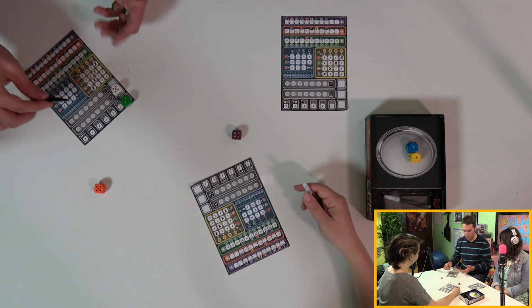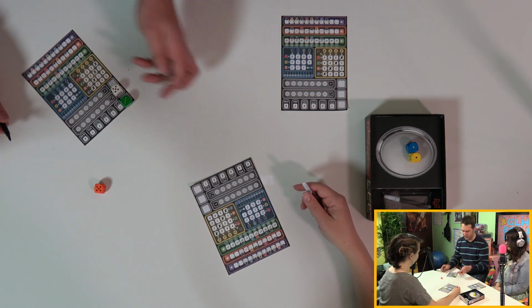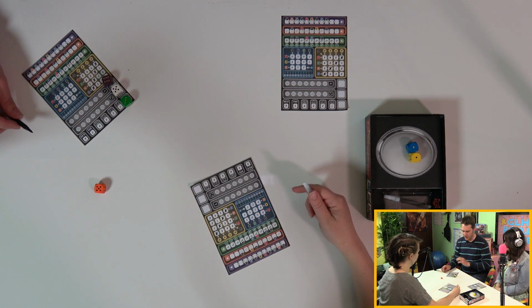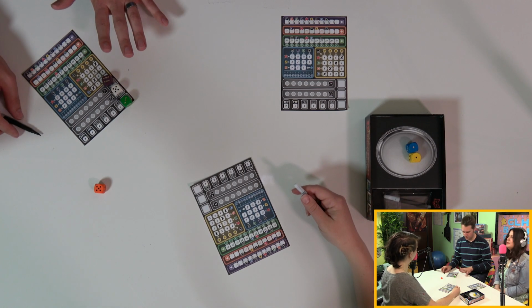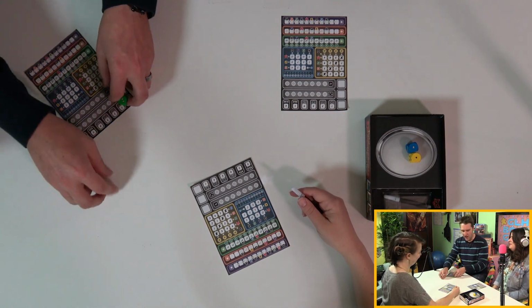And then you would choose whichever one you want, cross off the section of the score sheet that corresponds to that color, and then roll one final time to get your last die. You can take 3 dice in a turn. Make sense? Yep. Maybe. Cool. All right, great. We'll find out.